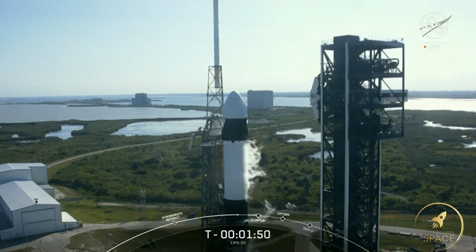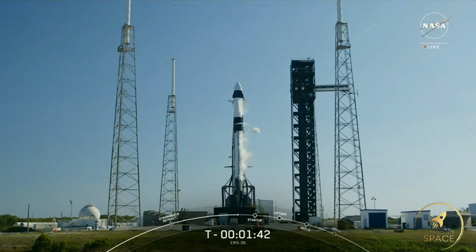Stage 2, LOX load complete. With stage 2 LOX load complete, that gets us inside the 2-minute marker to countdown. Checkouts on the second stage thrust vector control have passed. We'll get to engine gimbal and wiggle test on the first stage much closer before ignition. At the time of launch, the International Space Station will be flying 260 statute miles over the border of Mexico and Guatemala.